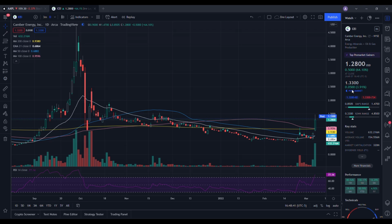Now, looking at our daily chart, the RSI down below is at 77.14. And looking at our moving averages, we are above the 21-day EMA, as well as the 50-day, the 200-day, and the 100-day. No surprises there due to the pop that we had. We did see a high of $1.47 on the day, and of course, we're going to have some profit taking. As for the low on the day, we saw around 85 cents.